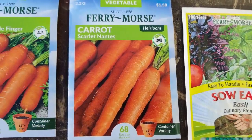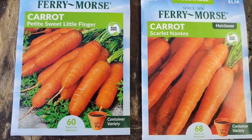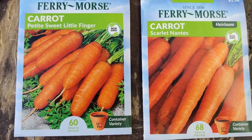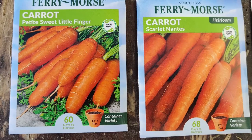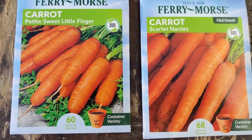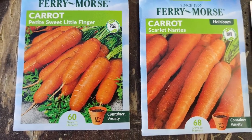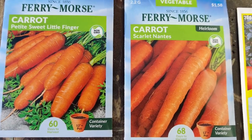And here I got some carrots. I've been trying to grow carrots, and I think I found out why I haven't been able to cultivate any carrots, all but one. And the reason is that they dry really easily, and because they're a root vegetable, they prefer to have moist soil. So I'm going to try this out later to grow.